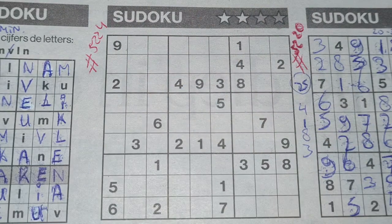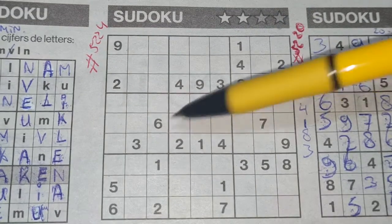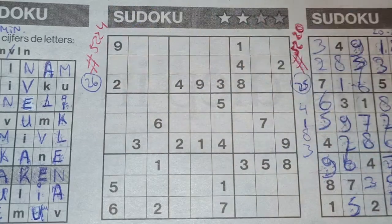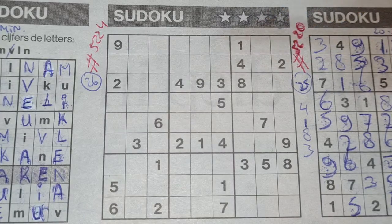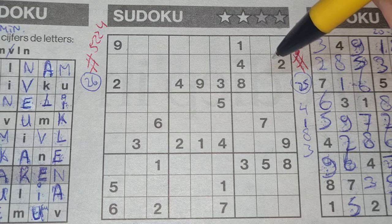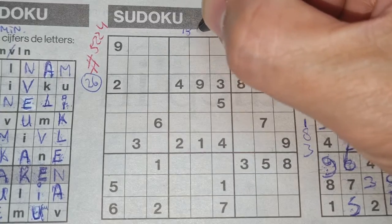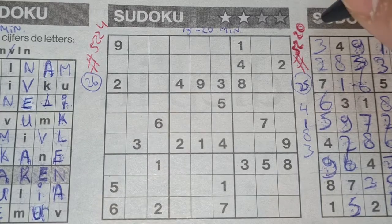Before I start, I always count the printed digits. 1, 2, 3, 4, 5, 6, 7, 8, 9, 10. 1, 2, 3, 4, 5, 6, 7, 8, 9, 10. 1, 2, 3, 4, 5, 6, 26 printed digits. It's a kind of indication of the difficulty level. The fewer printed digits, the more difficult it will be, but you cannot always say that. Sometimes you need more time because the puzzle has a lot of hidden numbers or a lot of pairs. For a Two Stars puzzle I need 15 to 20 minutes to solve. That's my time limit, so let's get started.